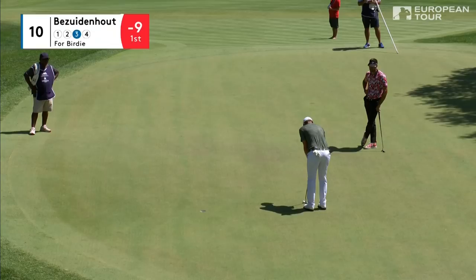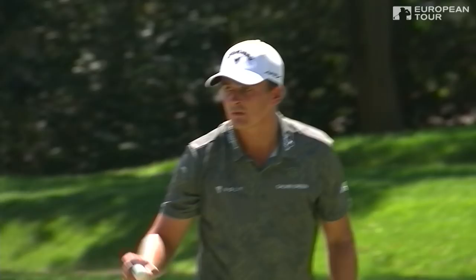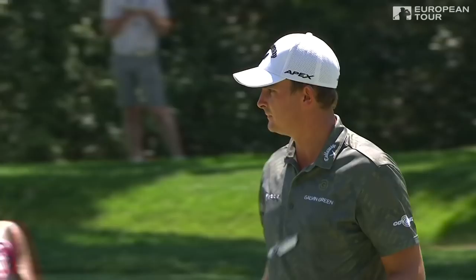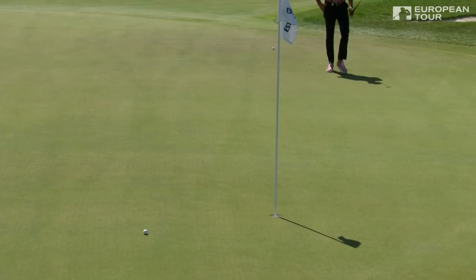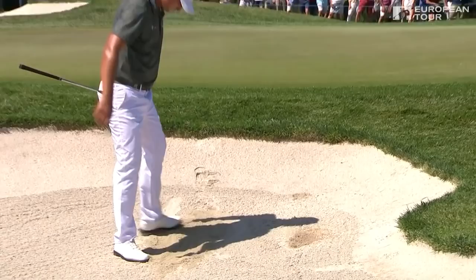Maybe just left edge this one. He rattles in his second birdie of the day, and Bezuidenhout is the first man to go double digits under par, minus 10. Go on, go on, yes. Now that's beautifully done. And let me tell you, if he holds that putt there, he will have had 63 putts for the tournament so far.